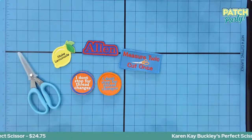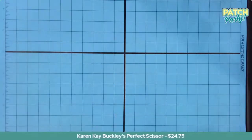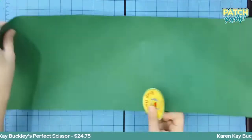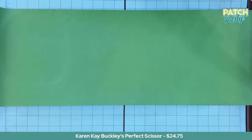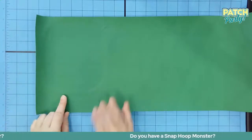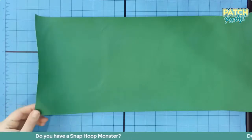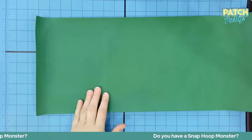So while I'm here under my camera, let me show you something else. Hooping the poly patch twill, do we have any people out there that are snap hoop users? Do we have any snap hoop monster users out there? You can hoop the poly patch twill with your standard hoop, which is what I've done here. You can see that I've got kind of a permanent crease around the shape of my hoop. That's called hoop burn. And because this fabric is nice and firm, it made a crease that I probably won't be able to get completely out.